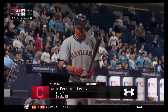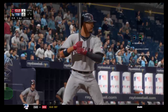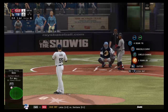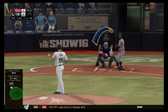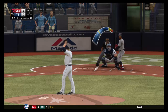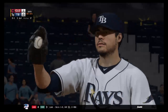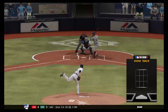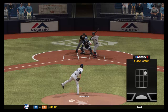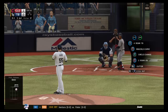Francisco Lindor stands in. He's ready. Here's the first offering. And here's a fastball called for strike 1. And you know, if you're going to challenge a guy up in the zone with a fastball, why not do it on the first pitch? A lot of times he's going to be taken anyway, and you just bought yourself a strike that you can now throw anything off of.